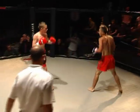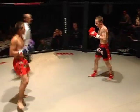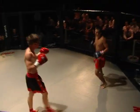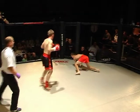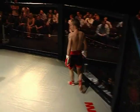And I've got to say, he looks more fresh. He looks like he wants it a bit more. Those knees, if they land, that's gonna take Aaron Rocket out. Oh, let's not rule Rocket out though. I mean, he's got some good movement, and he's coming back with some nice counters. Nice Superman punch there. Excellent.